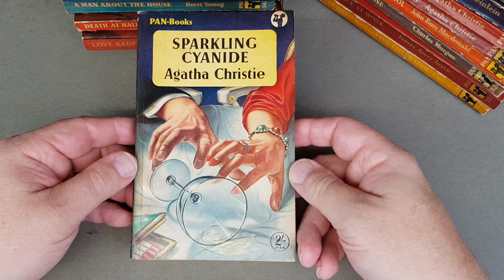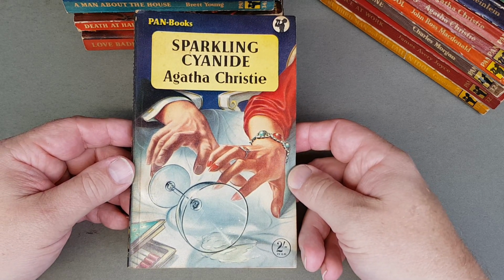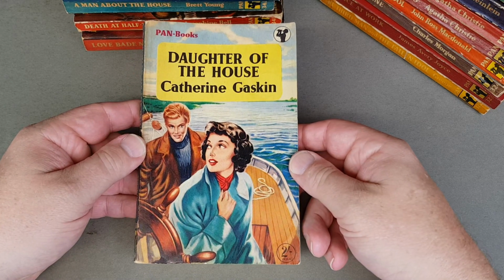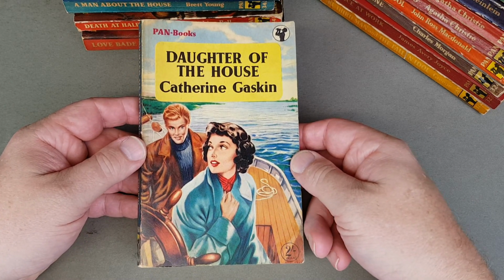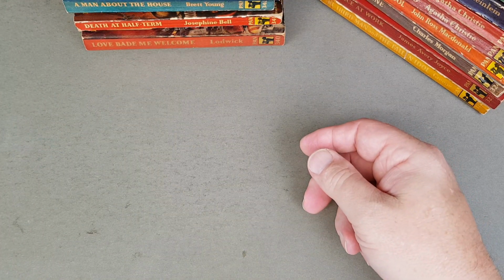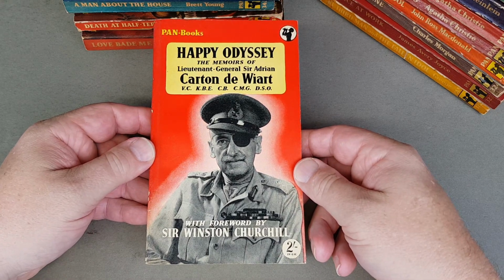You will not see that sort of a cover on a book today. There's so much thought gone into it. I love it. Absolutely love it. That's Pan 345. 346, Daughter of the House, Catherine Gaskin. Good stuff.